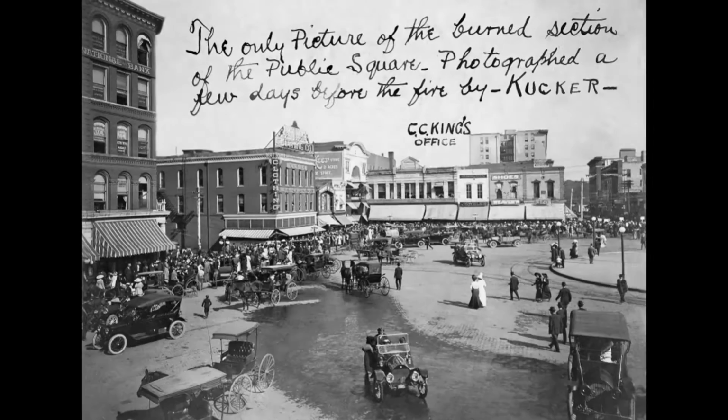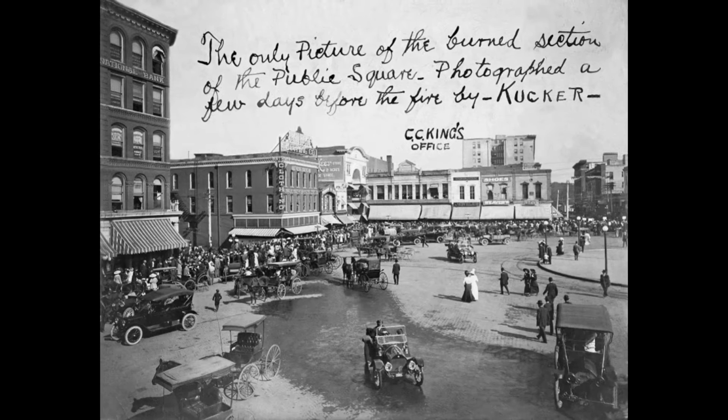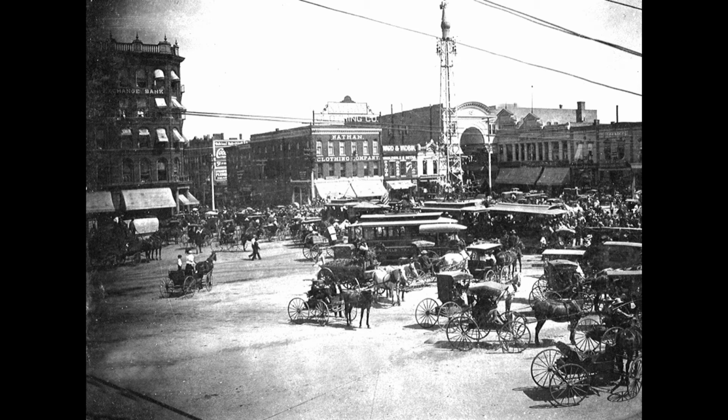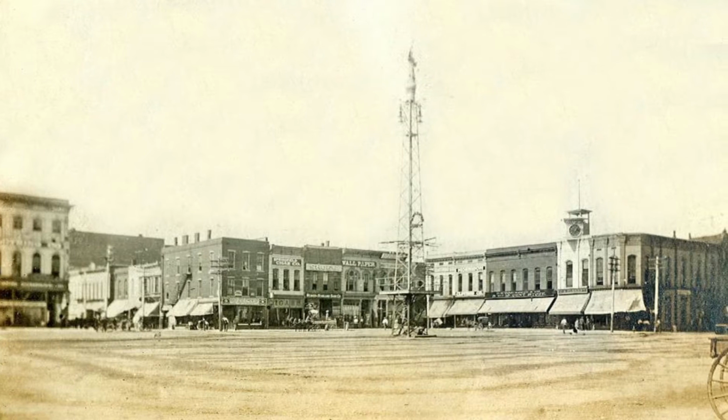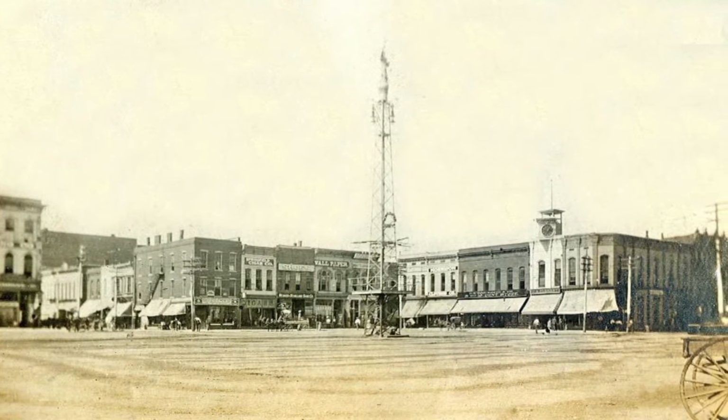A functioning public square is an incubator of civic activity, a place where we gather and mix and create communities. Park Central Square in Springfield, Missouri served this purpose for much of the 19th and 20th centuries. It was the center of civic life and commerce.